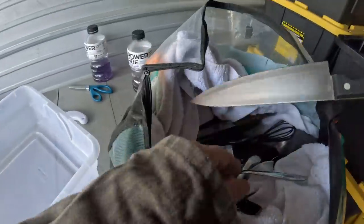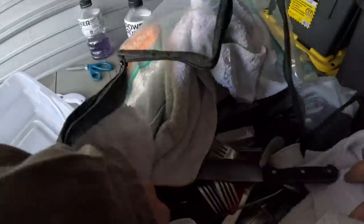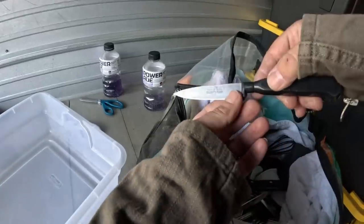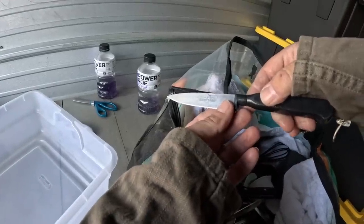Silverware. Big old cutlery set. See if we got any decent knives in here. China. You know what, guys? I'm going to have to go through this because there are some knives that are very expensive. Cutco, for example. Imperial Stainless Granny's Parer. China. Not what I'm looking for.